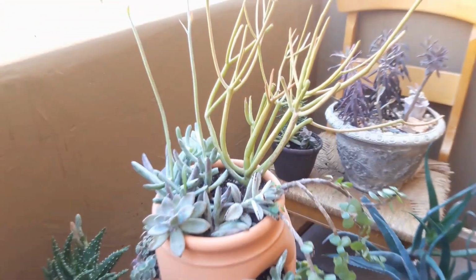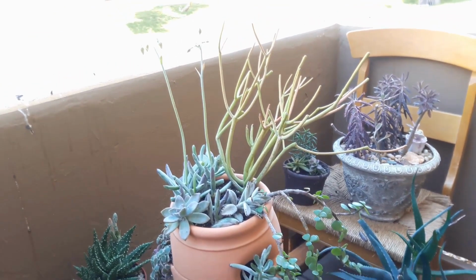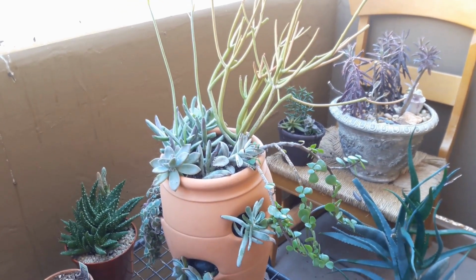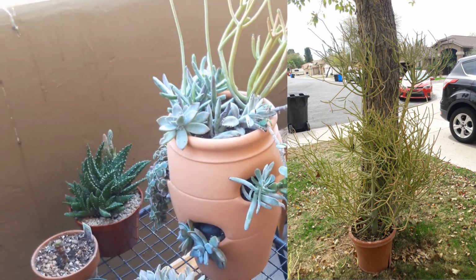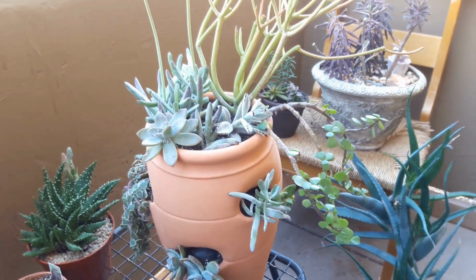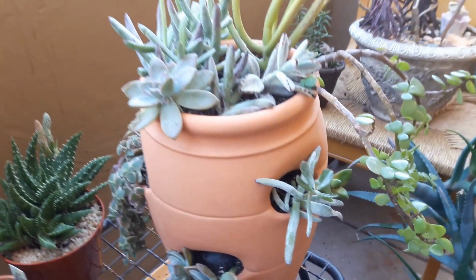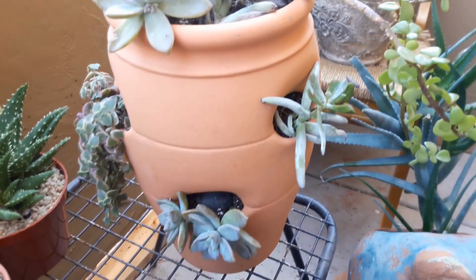This is my newest project that I did, this strawberry pot. I've been wanting to get one of these for quite a while. I finally did it. I added a large cutting of a Sticks on Fire that my mom had. You can see from the picture there how big that was. So I took some cuttings from it, added it to the top of this container along with the other Graptopetalum ghost plant and some other containers that I had.